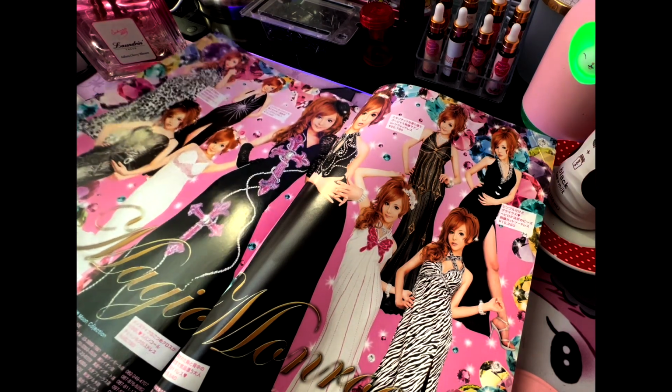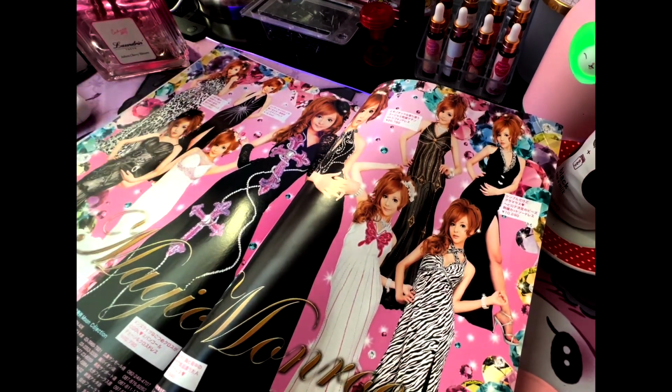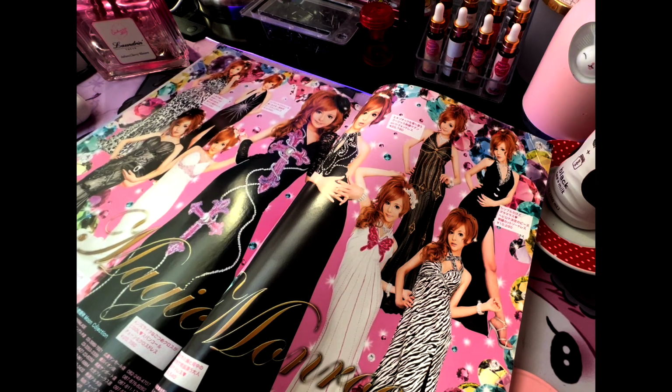But I love things like this, and look how gal it is. We have zebra print, we have leopard print up here. How fun. God, I miss this.